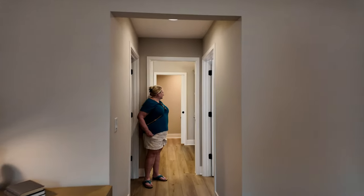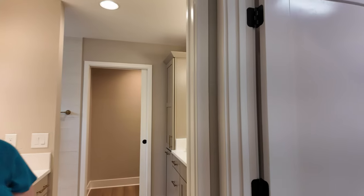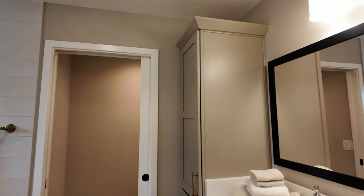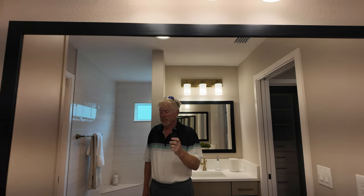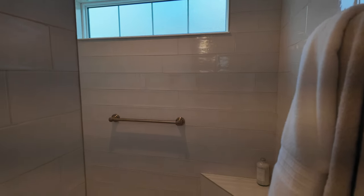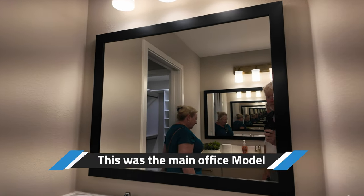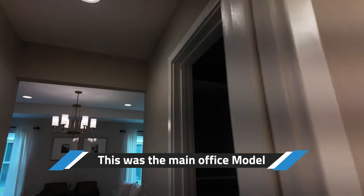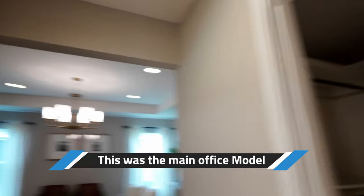We are in a model of, do we know what model this is? No, I don't. But I like the two closets. Yeah, so you can be butt to butt. Yeah, I was going to say it's a little smaller than. All right. Two closets.